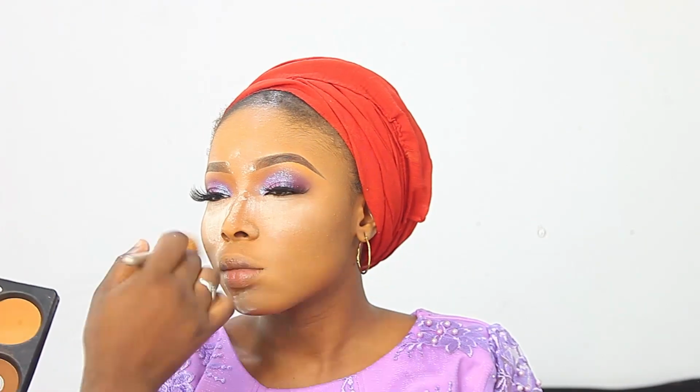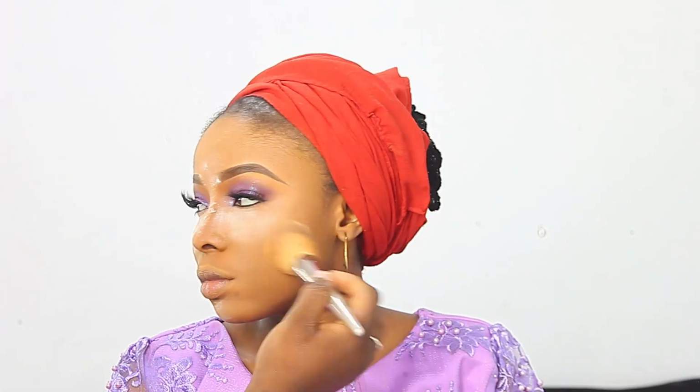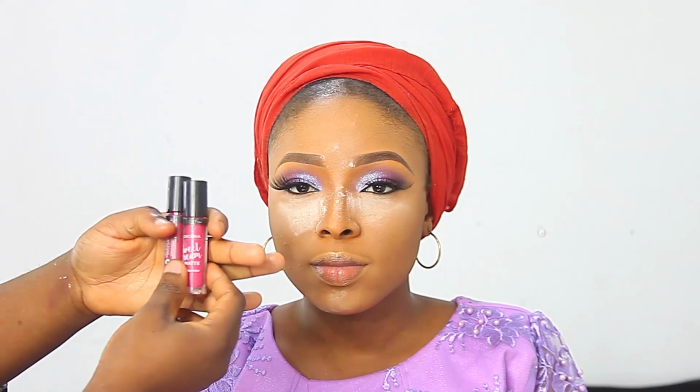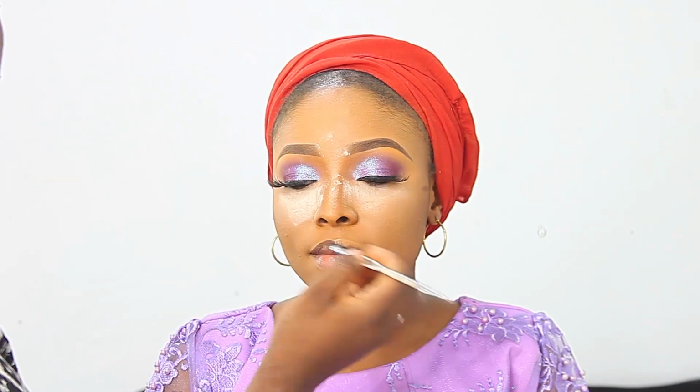So guys, after I'm done baking, I'll be setting her face with the powder, the Zikel powder palette, her shade of powder. This time I'll be setting her whole face, and then I'll move on to the lips. I'll be using this Jordana lip stain.